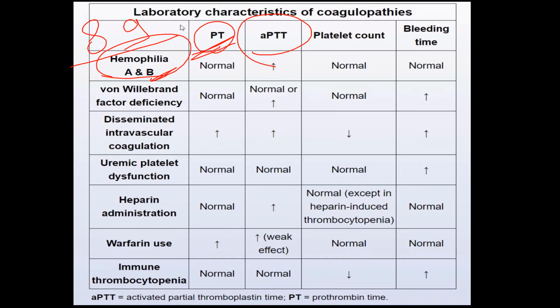prothrombin time remains normal because it is affected by deficiency in the clotting factors of the extrinsic pathway, that is factor 7. And in this case, since the intrinsic factors are involved, in cases of hemophilia we see prolonged PTT. And since primary hemostasis is not affected, the platelet count is also normal and the bleeding time is also normal.